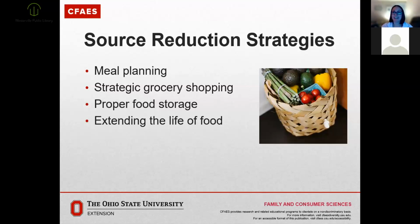So if it's already on its last legs, you wouldn't want to freeze a brown banana, for example, maybe for using in baking or a smoothie. Freezing it to use in a baked good or a smoothie would work. But you wouldn't want to freeze something that's already going bad to use in a more fresh style dish later.